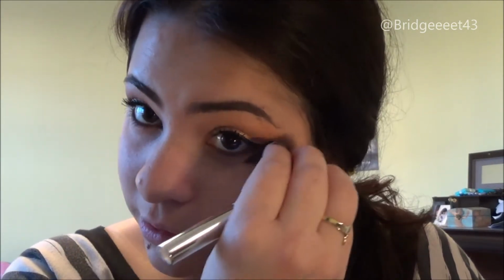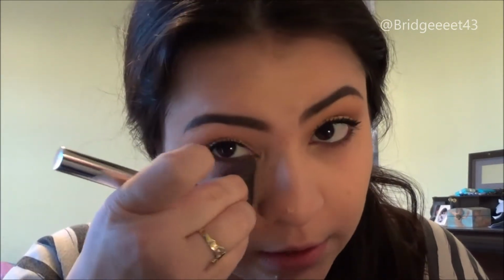And I just suggest holding the brush, or get a smaller brush and do it, just to kind of concentrate it in that area. Okay. There we go. So that's done. So you just close the cap.